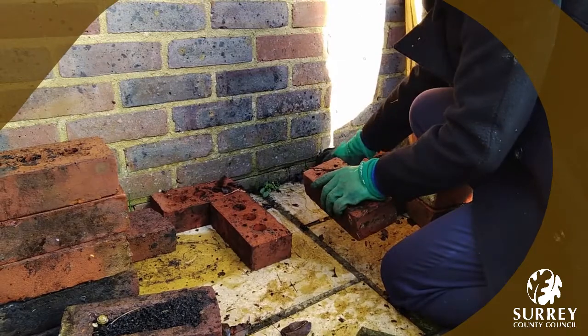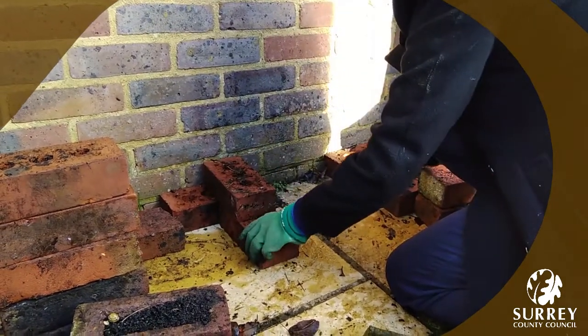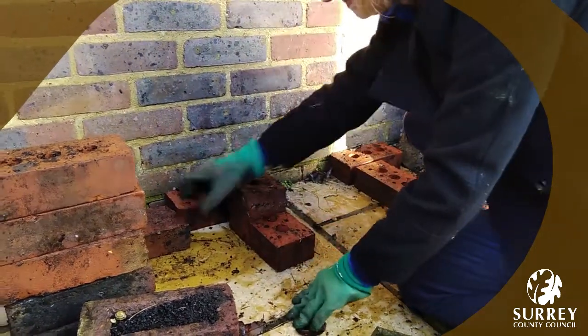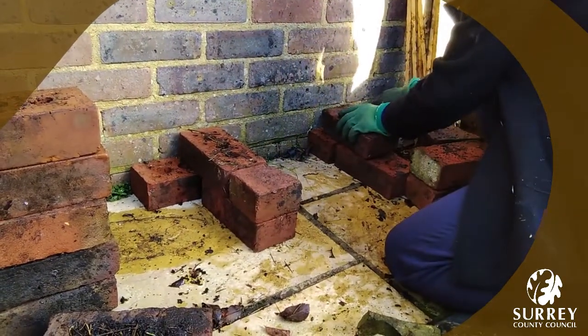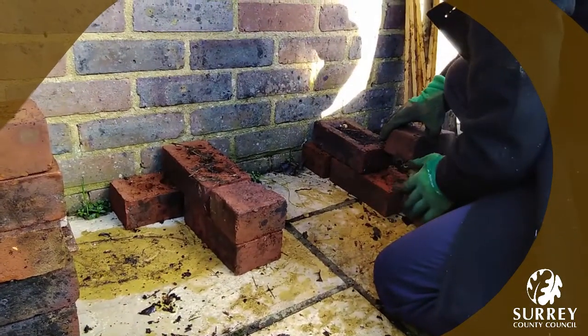To build your bug hotel, first of all, find a quiet and sheltered place in your garden, making sure that the ground is flat. Now, for demonstration purposes, I'm building my bug hotel on a path, but I'll be rebuilding it in a sheltered spot in my garden later.